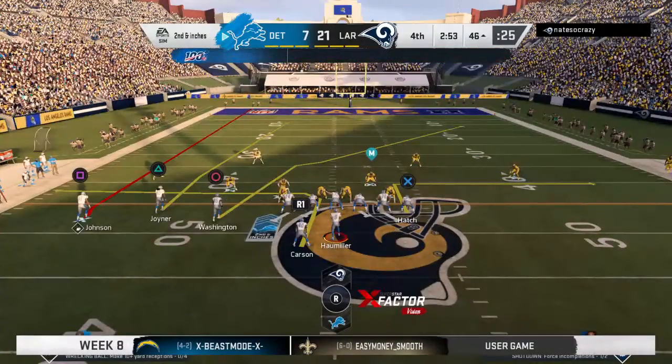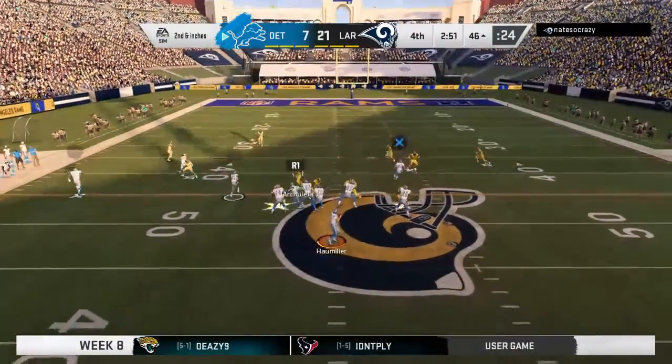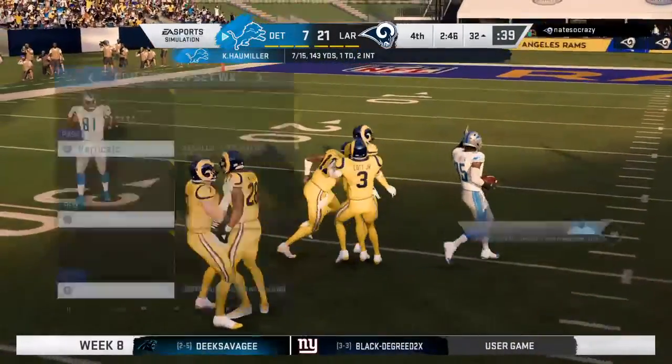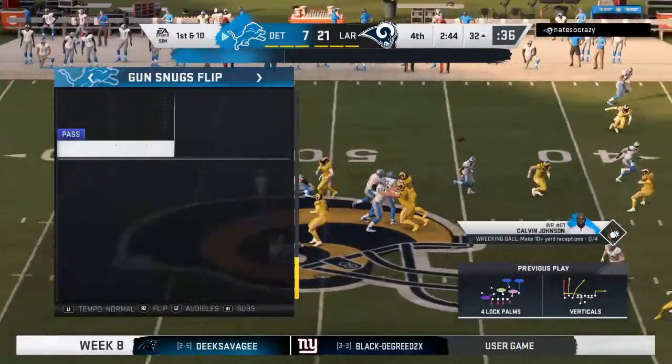So 2nd and inches after that first down completion. We're just shy of the marker. And this throw, complete to Washington. First down Lions on a pickup of 13.